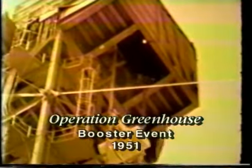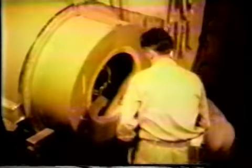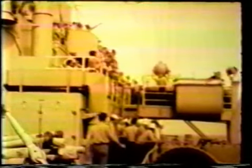It was decided to have a fourth test called the booster shot, and was detonated on a 200-foot tower. Booster was then ready for detonation. Now for a look at the booster shot.